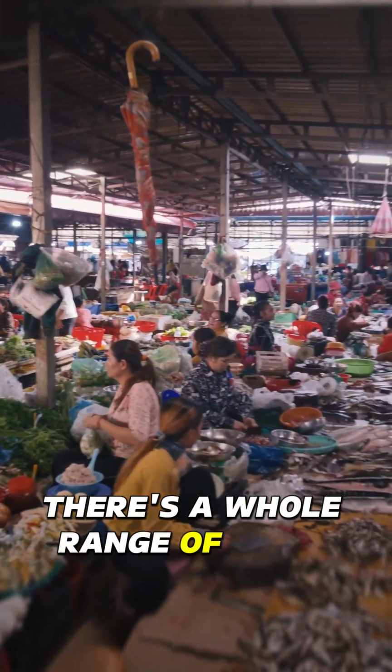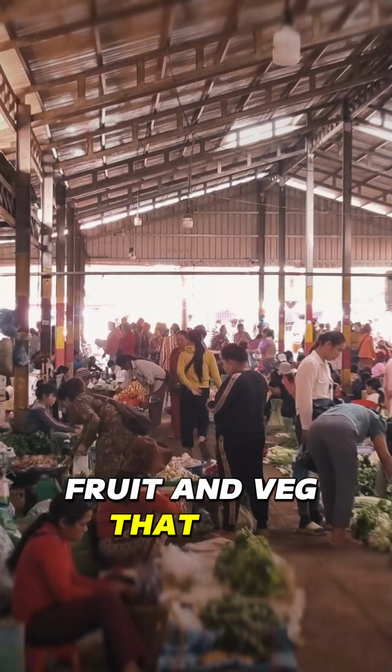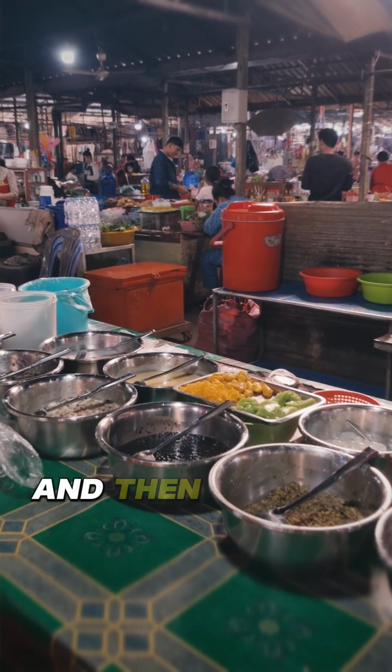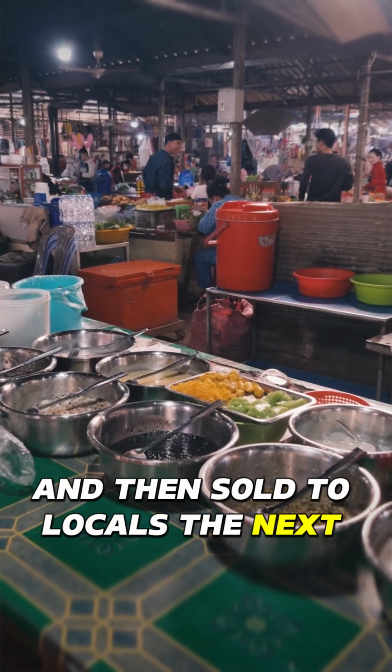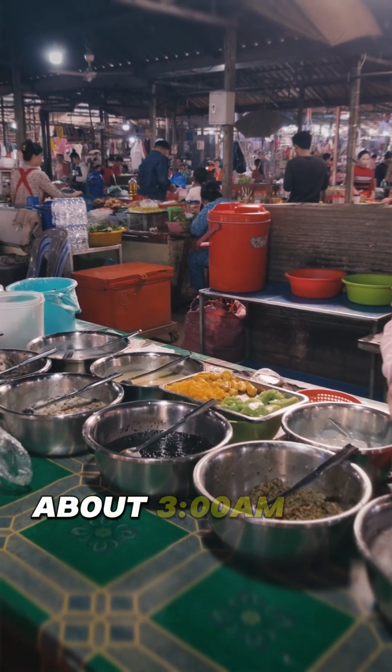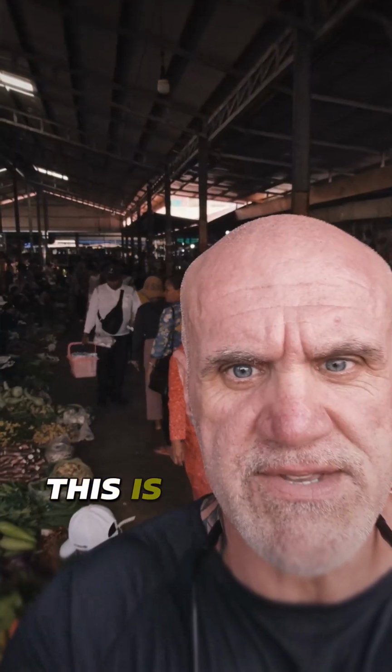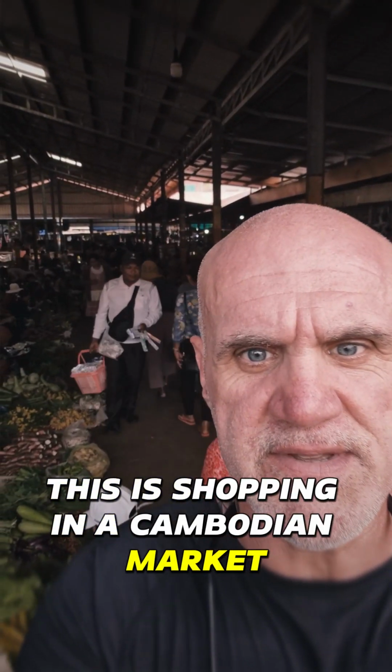There's a whole range of fresh fruit and veg that are harvested at the early hours of the morning or the previous day, and then sold to locals the next day. People get up early, about 3 a.m., I'm told, and are there from daylight to sell their produce to others. This is shopping at a Cambodian market.